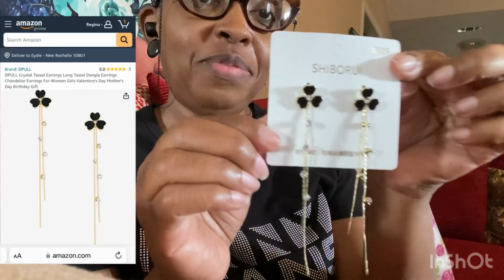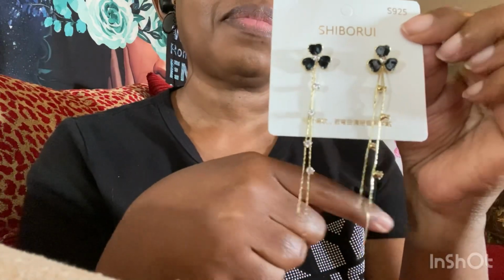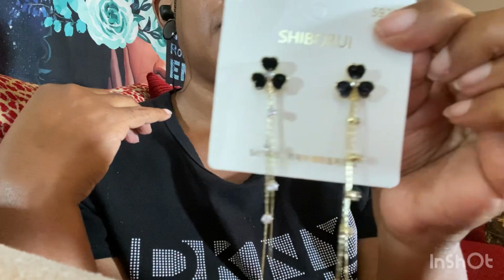The next thing I got: when I got the necklace that I just showed you, I had to get her some earrings that were close to it to go with it. And here they are. Don't ask me to pronounce that. I'm not going to even attempt it because I know I'm going to mess it up. These are from Amazon. And look at them. They are too cute. They're going to go nicely with that necklace I just showed you. Look at that. That is just too cute.